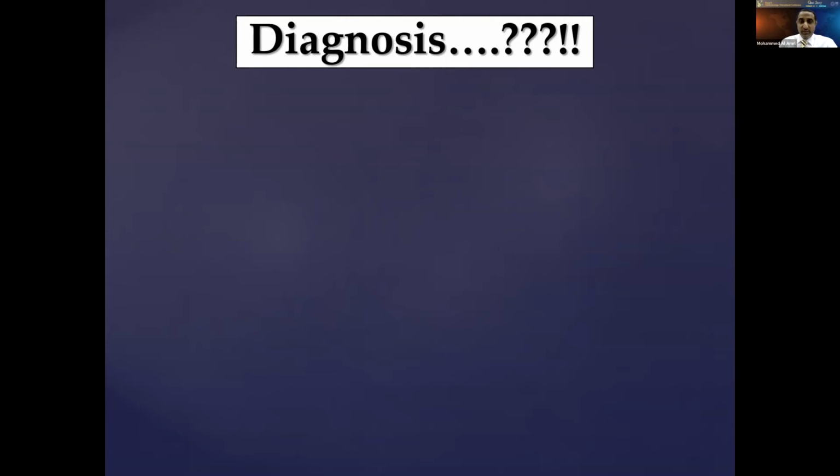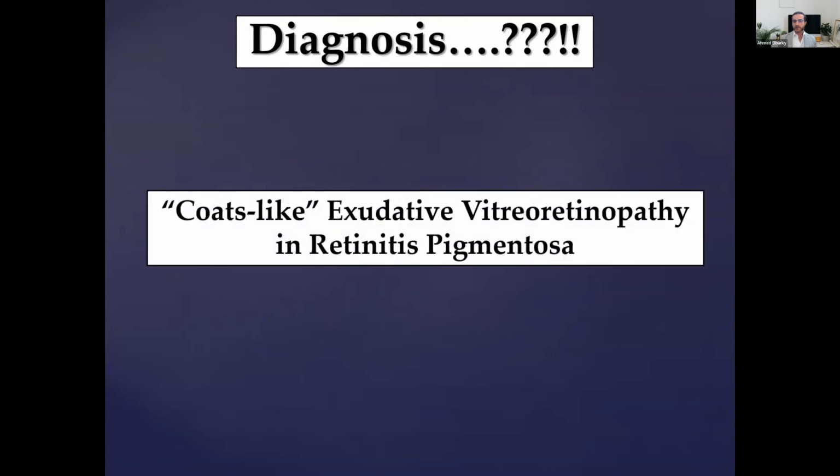Okay, Dr. Ahmed, go ahead. Yeah, so the diagnosis, I agree with Dr. Magdi, and this is what we call it in this lecture. It's Coats-like exudative retinopathy with retinitis pigmentosa.